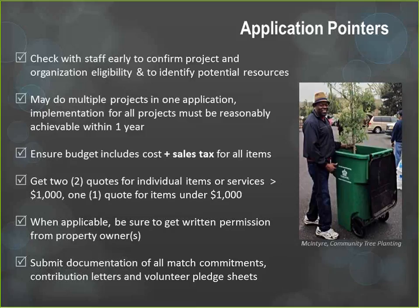When gathering quotes, remember to include sales tax, delivery fees, and other added expenses. It's important to know exactly how much it will cost to get goods and/or services to your project site and, if necessary, installed. We ask that you collect at least 2 quotes for all purchases over $1,000. Your neighborhood may select which vendor you go with, but this helps you ensure that you are getting a fair quote. Remember to get written permission from property owners when applicable and to submit all documentation, including match commitments, contribution letters, and volunteer pledge sheets.